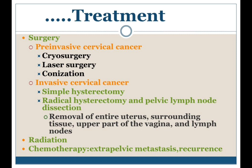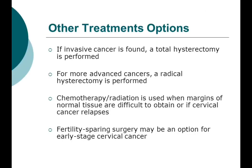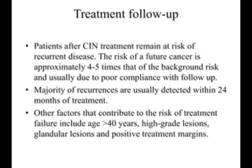5. Immunotherapy. Immunotherapy helps the immune system recognize and attack cancer cells. Immune checkpoint inhibitors like pembrolizumab have shown promise in treating certain types of advanced cervical cancer. 6. Palliative care. Palliative care focuses on relieving symptoms and improving the quality of life for patients with advanced or metastatic cervical cancer. It's not aimed at curing the cancer but at providing comfort and support.